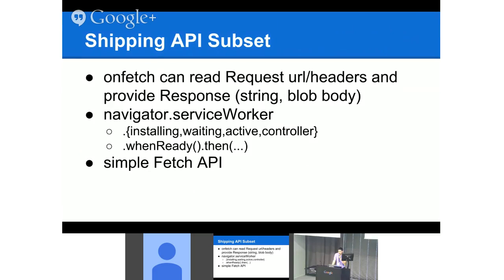Okay, so I said that we envision shipping a vital subset of the API. This is basically being able to do the request intercept, so it can get a request and respond with maybe a string or a blob. We actually have no decision yet on which one's more important.